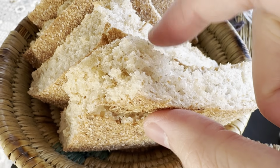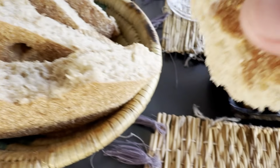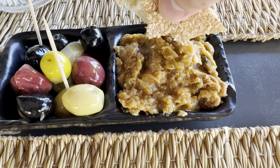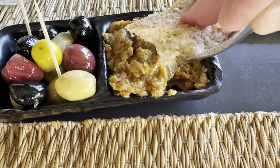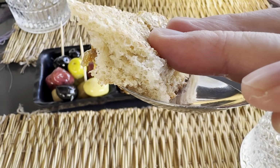Right, so Moroccans always start the meal with some bread for starters. Of course, they'll always go with a lot of variety of dips like this one. There are literally dozens of bread types that go with different dishes.